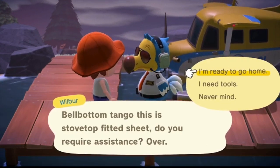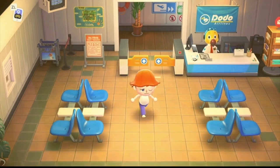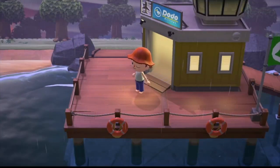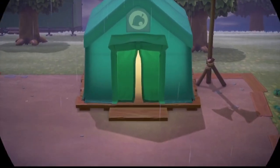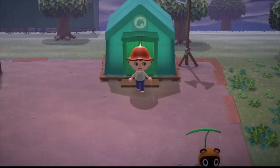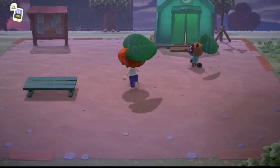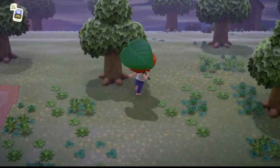Stovetop fitted sheet. I am ready to go home. Right, back home. Let's sort this face out with some more medicine. I'm going to have to just go somewhere else probably, because I want to donate to the shop. Where am I going to get two more chunks of iron from? I've got to do it, or that means I've failed today's mission.